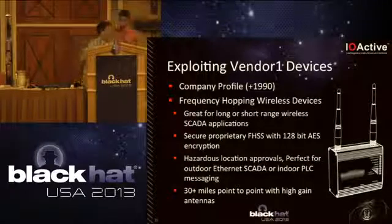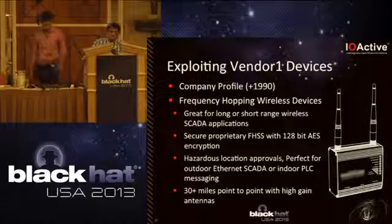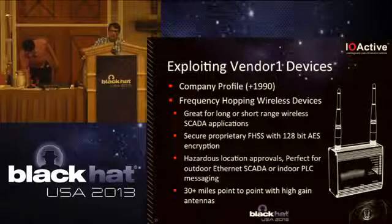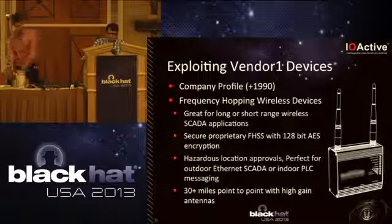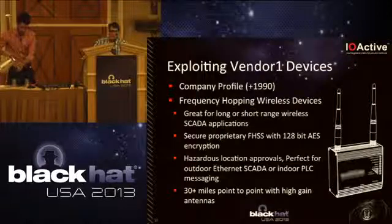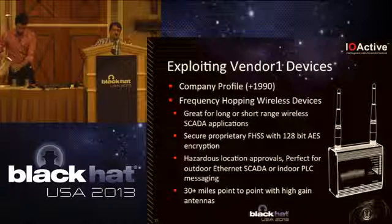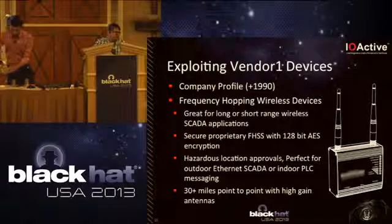Now we start the fun part. The first vendor that we're going to analyze is a well-known vendor. Probably many of you can recognize the photo. It's well-known in the industry, and it allows you to have a point-to-point antenna connection between two devices, and it's reachable up to 30 miles.